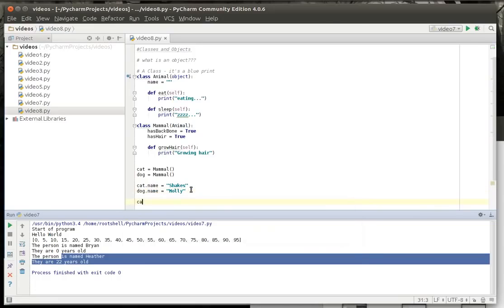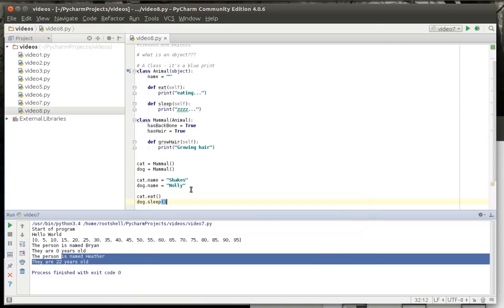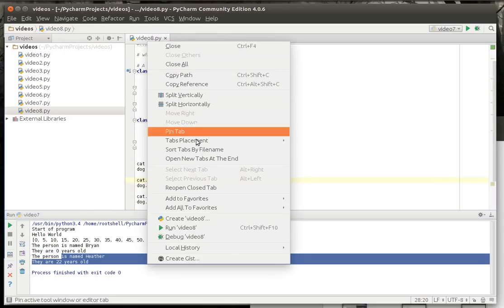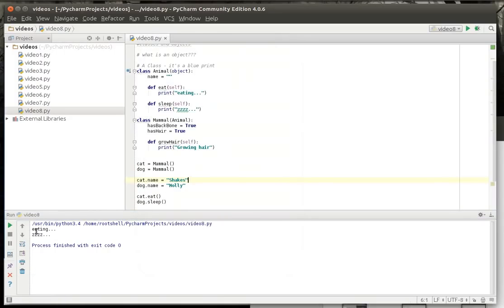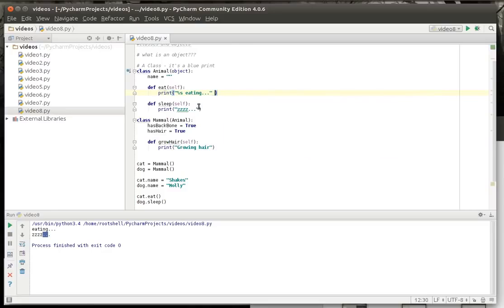And we can say cat.eat, dog.sleep, and let's just run this, why not? So you can see the eating, sleeping. It'd probably be better if I put the name. Yeah, let's actually do that just for illustrative purposes. I know you guys are smart enough to know what's going on here, but whoops. Don't know why I keep doing that.